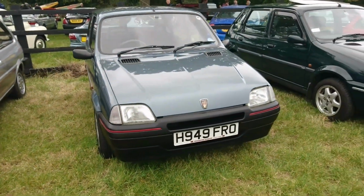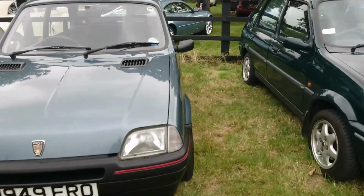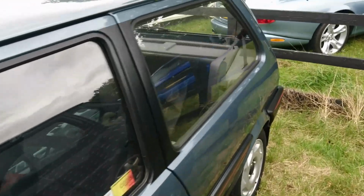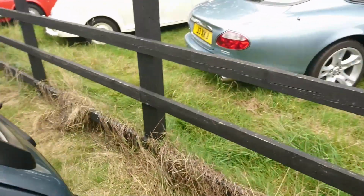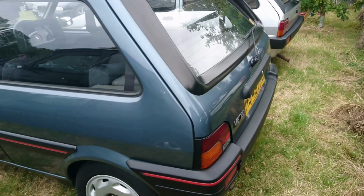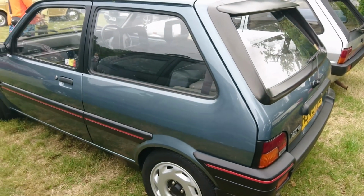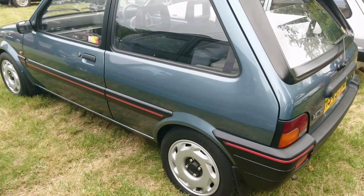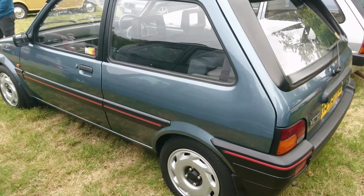Is this a Metro GTA, viewers? Certainly looks like it. Ooh, I recognise that interior. Yeah, it's a GTA, 1990 to 1991. Correct wheels for it as well. It's rare I've seen a Metro GTA with correct wheels these days.